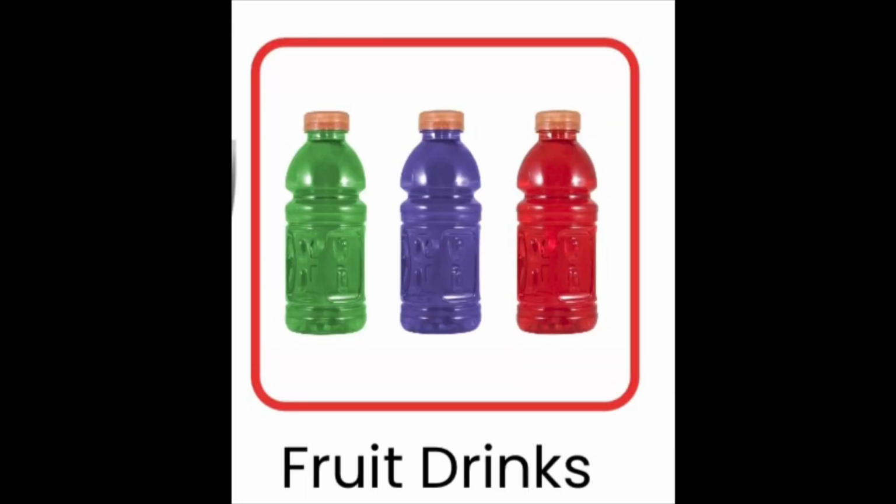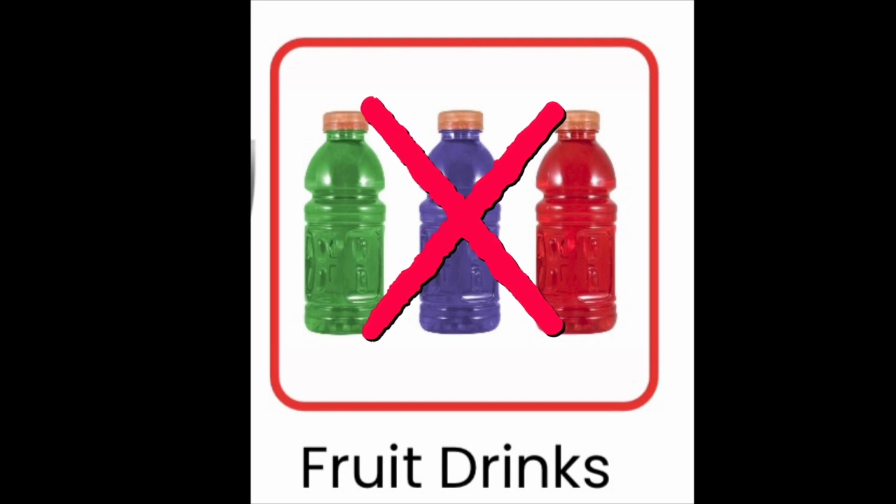What about fruit drinks? Fruit drinks are a red light food. They have a lot of sugar and usually no nutritional value. If you buy fruit drinks that are 100% fruit juice, those are obviously better for you, but they still have a lot of sugar and they don't have the fiber that the regular fruit does. So you're better off drinking water or sparkling water, something with no sugar.